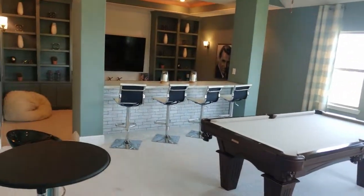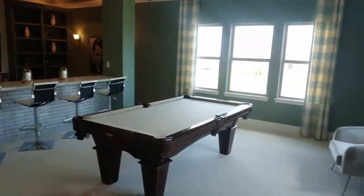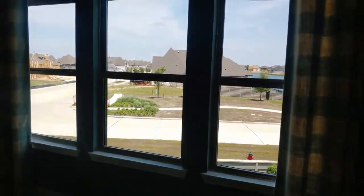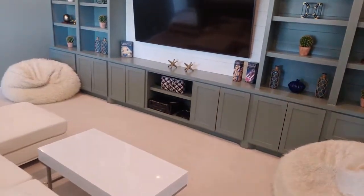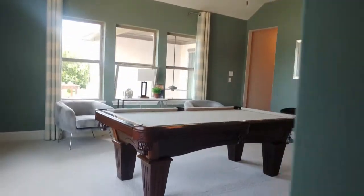Huge game room. Could you just imagine entertaining your guests here? How many of you have seen a bar this size in a home this size? I mean, look at this. I'm sure that you can convert this in any kind of configuration you want. I kind of like it like this. Spectacular.